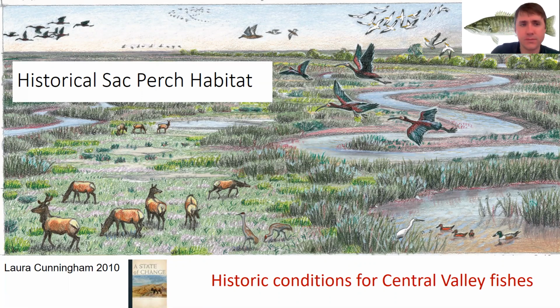It was a big marsh, with abundant fish and wildlife. There were deer, there were bear in the Central Valley, believe it or not, that would feed on salmon, much like they do in Alaska. It's a very different type of environment.